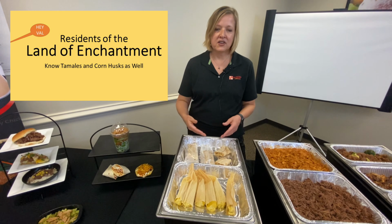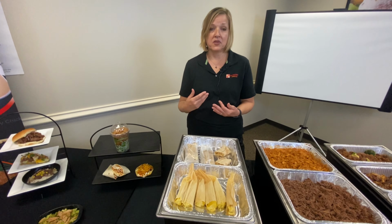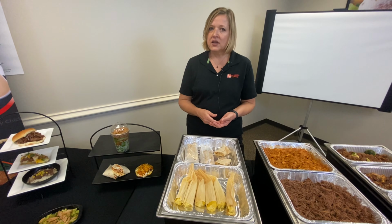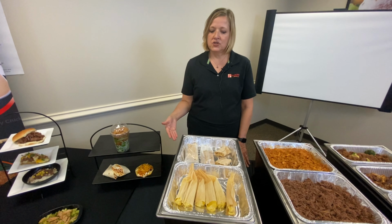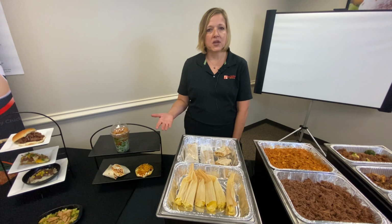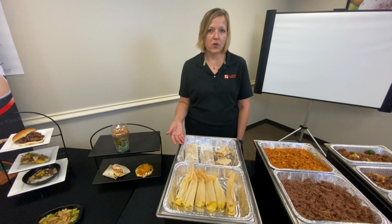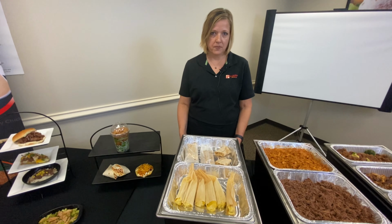The one that we've got here today is our green chili and cheese tamale, which is actually made with Hatch green chilies. That one cannot be commodity processed, but it's a really good vegetarian option and it has a great flavor profile. In addition to the Hatch green chili and cheese, we've also got a chicken and cheese that can be commodity processed with code 100103. And we have a beef tamale that is also really good and can be commodity processed as well.